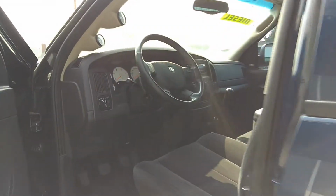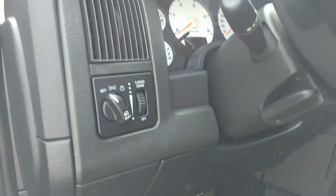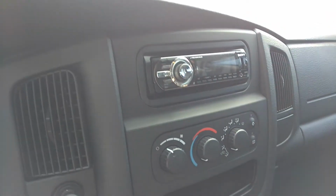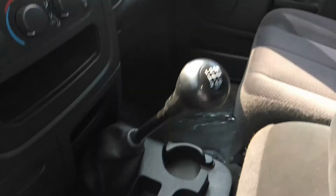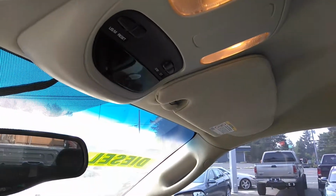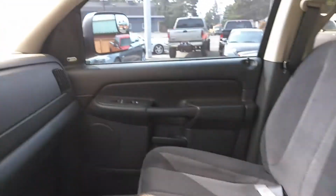Let's get some features up front. Tilt, cruise control, the stereo and the volume, steering wheel controls, aftermarket stereo, AC blows super cold. You can see the 6-speed manual. It has a trip computer up there, distance to empty, compass, temperature, all of those things. It does have the Infinity premium sound, which is nice.